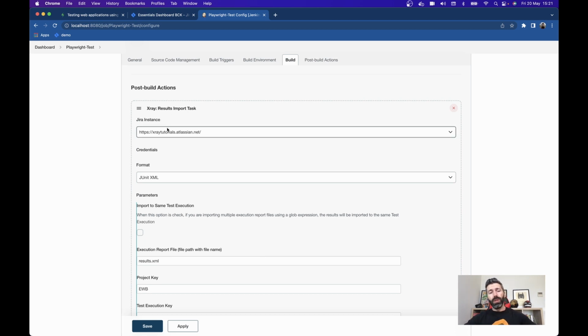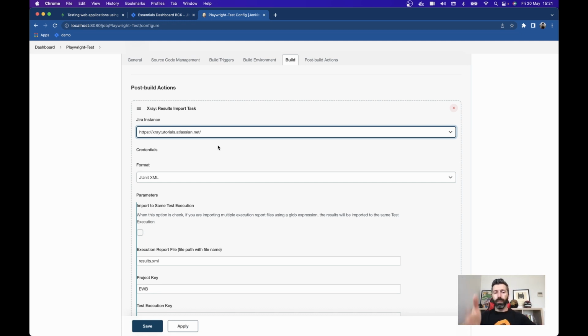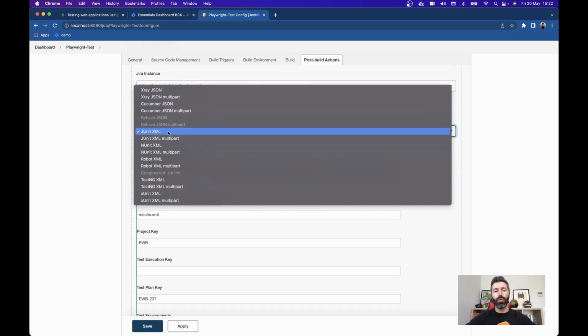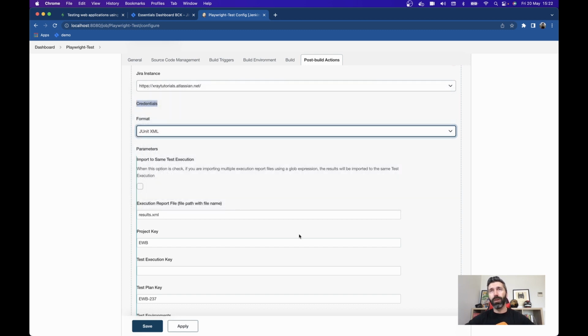And in here, what you have to do is define Jira instances in the Jenkins configuration. In here, I only have one, my cloud one, but you can have several, and you will target those at the time of the execution. You will define credentials, and then you will choose the format of the file of the test results that you want to upload. In my case, it's JUnit XML, but I have here a lot of other options that you may use. So no matter what framework or language you are using, it will depend on the format of the file that you are generating with those results in order to be injected back into Xray.